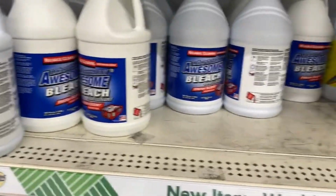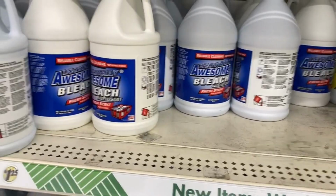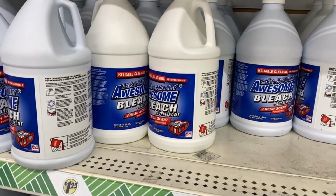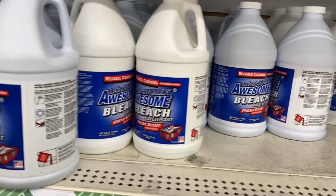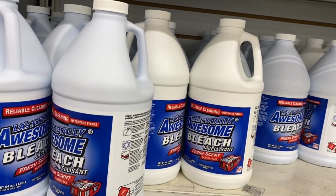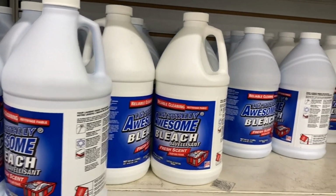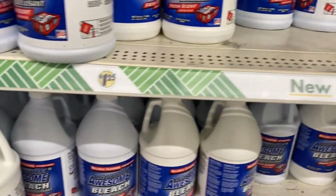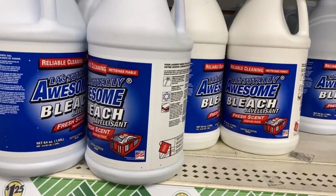Don't forget to get bleach. Bleach can be used for cleaning. It can also be used for sanitizing water and water containers. You want to get the regular bleach, not the scented bleach. Remember, bleach will break down into chlorine and salt over time. So putting a teaspoon of this in a gallon of water is not going to hurt you if you let it sit, because those chemicals will break down over time.